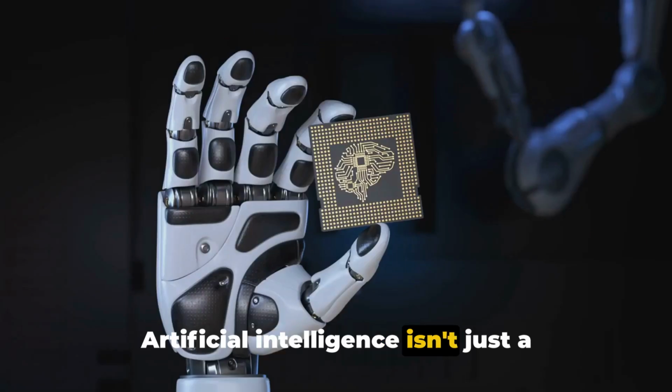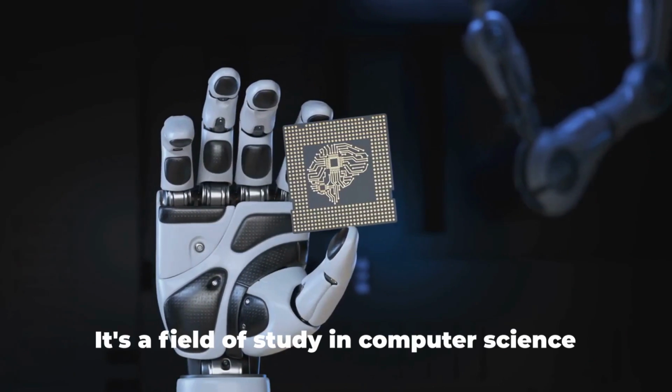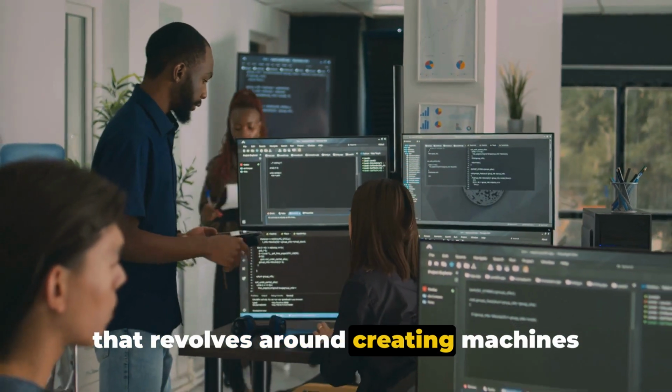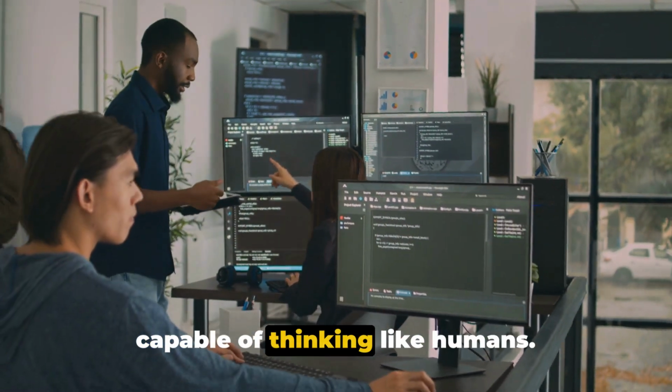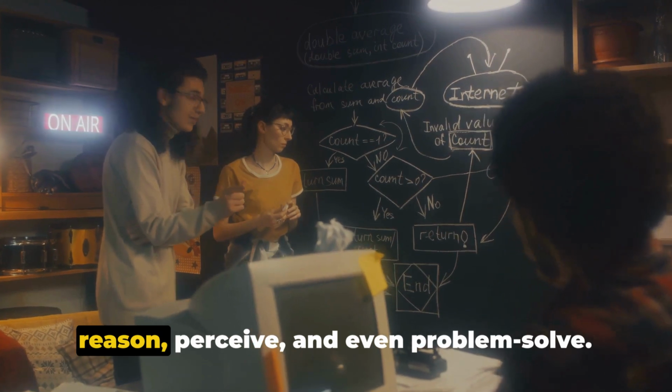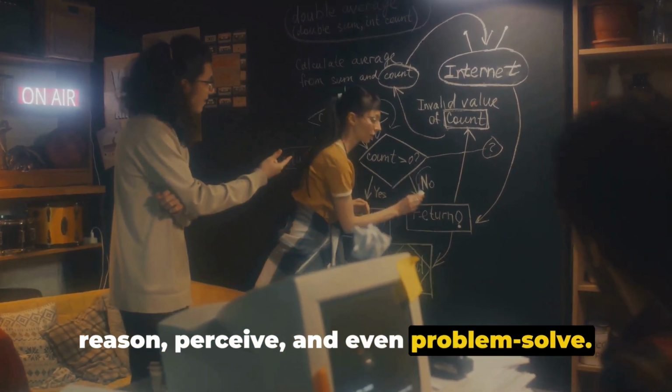Artificial intelligence isn't just a fancy term for high tech. It's a field of study in computer science that revolves around creating machines capable of thinking like humans. This means they can learn, understand, reason, perceive, and even problem solve.